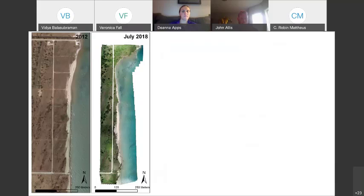So here's one of our sites. The aerial images to the left show what things looked like in 2012 and in 2018. And we can immediately see that the shoreline retreated. But what these images don't tell us is what other changes occurred. And this is really important to note.